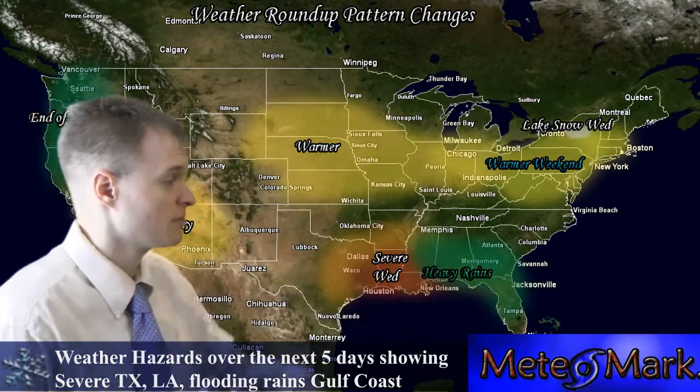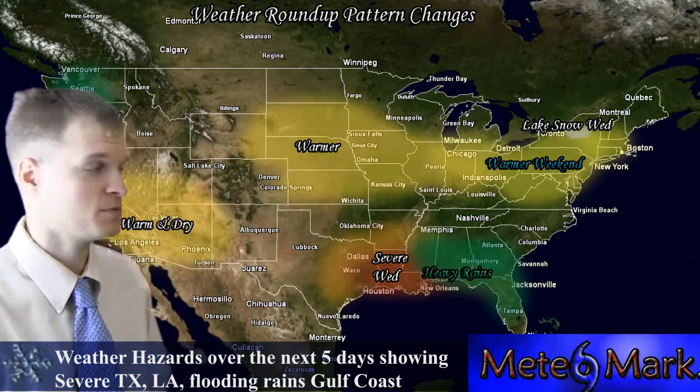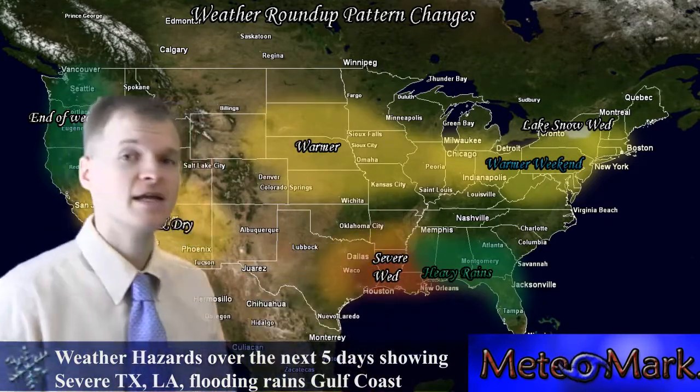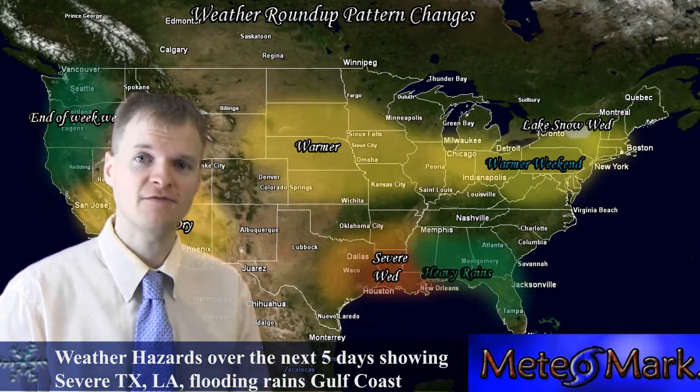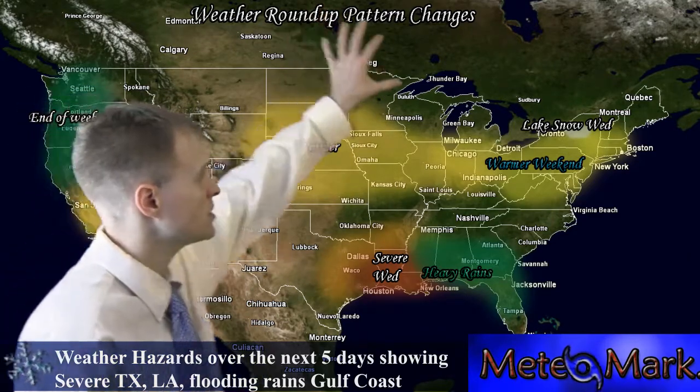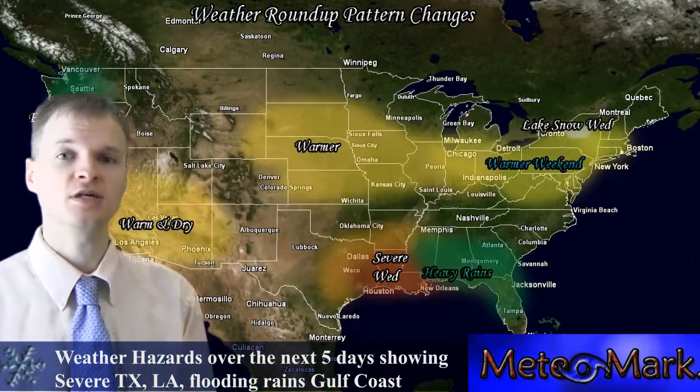These are the areas that will remain most under the gun for severe weather, but we're not going to have a major severe weather outbreak. It's mainly going to remain a heavy rain, a soaking rain event, so watch out for that flooding on the area roadways. Across the Northeast, conditions will warm as we see a warming trend.